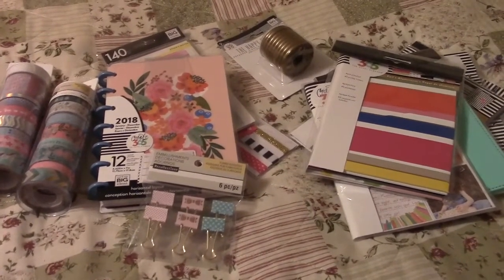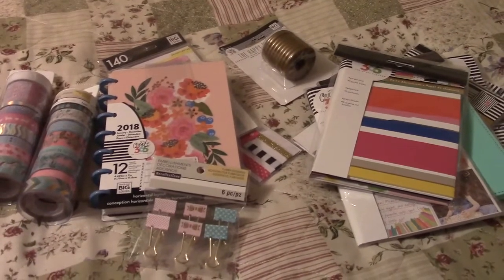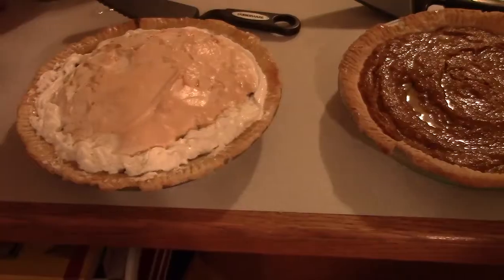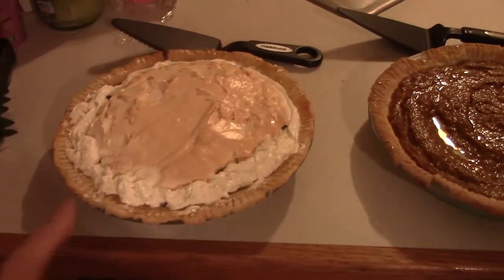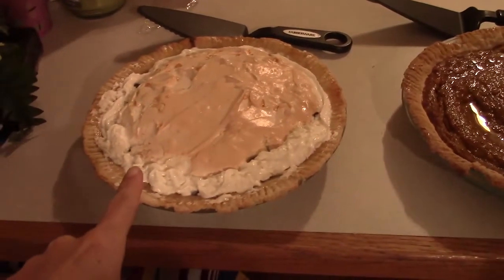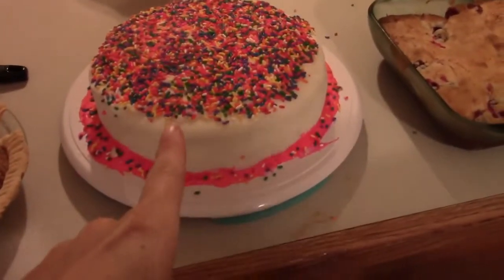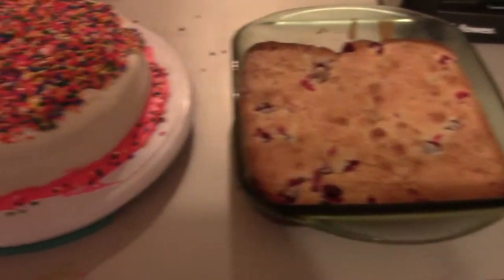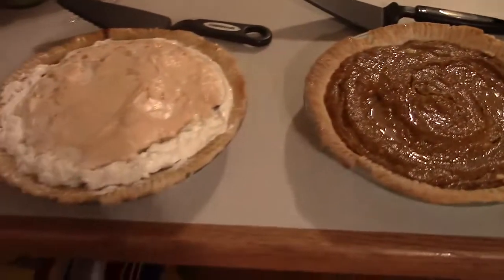All right, well, we are going to get ready for our feast, so I'm going to line up our desserts for our feast part 2, the dessert round. Alright, so part 2 of the feast, the dessert lineup. So we have the chocolate cream pie that I made. We got the pumpkin pie that my daughter made. We've got this beautiful cake that my daughter made. And then we have the cranberry cobbler that I made. So we are getting ready to dig into the dessert round.